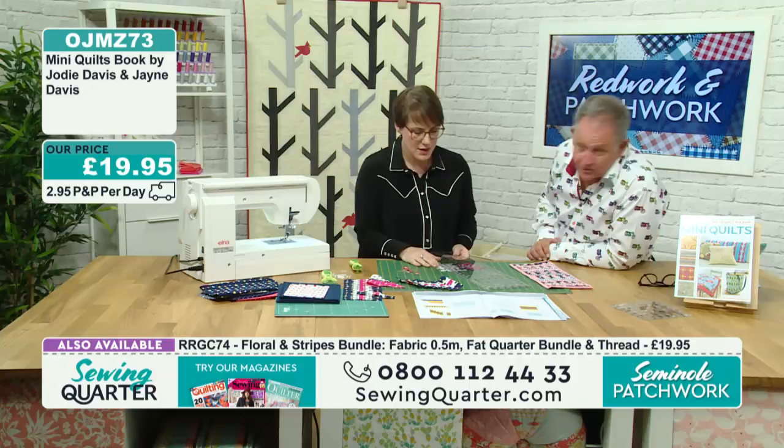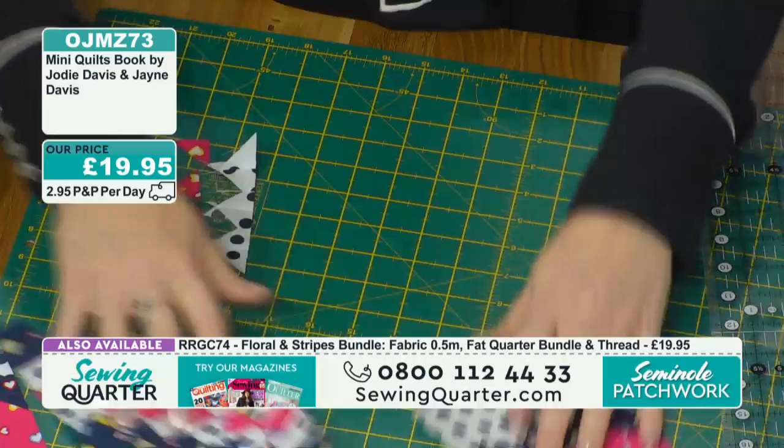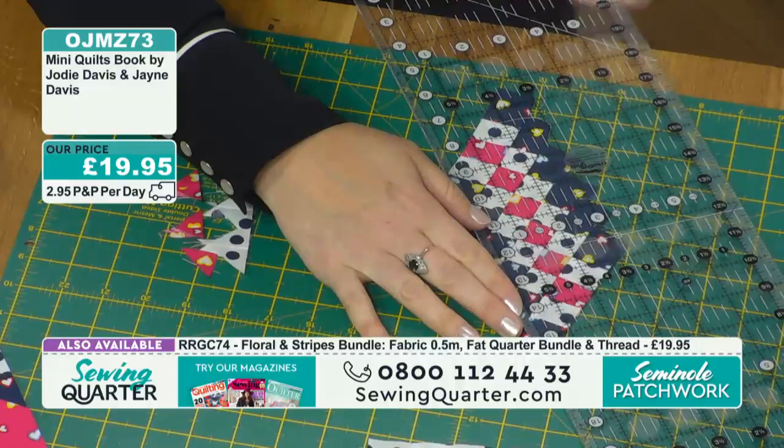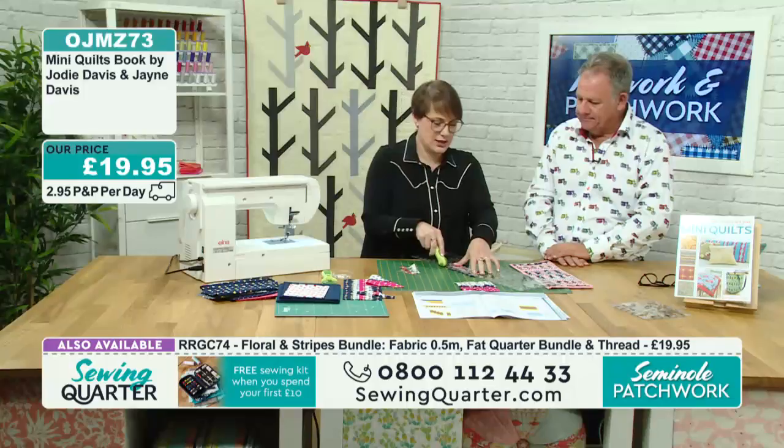Okay. This is where you might want to stay stitch, just to stop the ends unravelling. Do a little stitch around there. How clever is it, though? Just think, from strips of fabric, you've got two completely different looks. Really clever. And then the same again, leaving more than a quarter of an inch. More than a quarter of an inch, yes. And just trim those off.